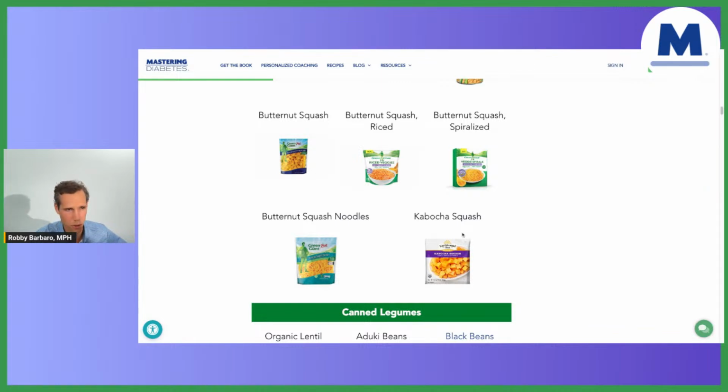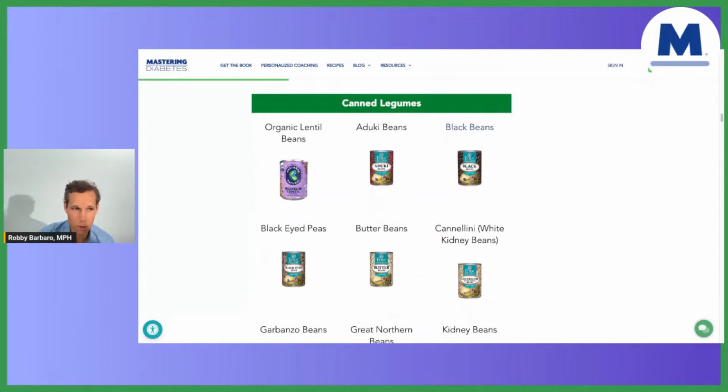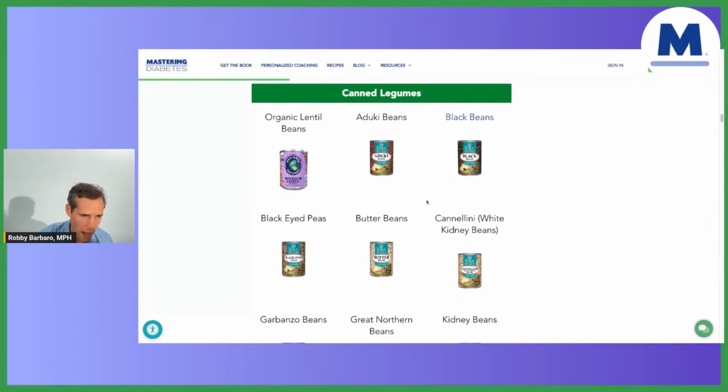This is Earthbound. Earthbound's a great company. All right. So, cutting up a squash could be challenging, could be time consuming for some people, but boy, you just open up the bag, put it in the container and heat it up, right? Then there's some great companies that have canned legumes. So we're into our third category of the green light foods. You're going to find lentils, beans, peas in this category. So right here we have organic lentil beans. Then you have adzuki beans, black beans. This is Eden Organic, and these particular options have no added sodium.